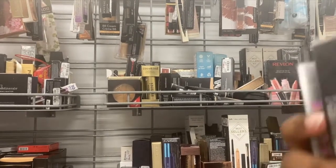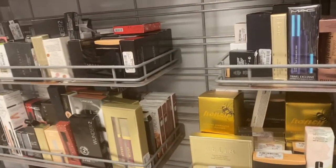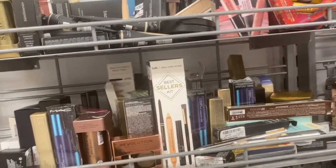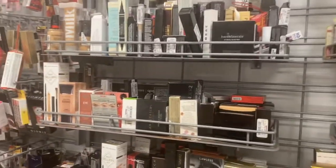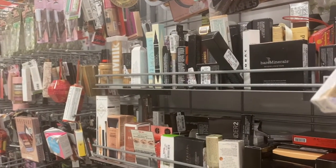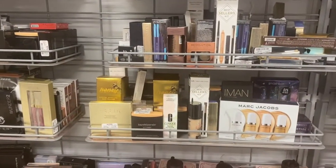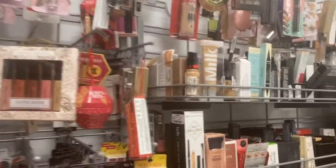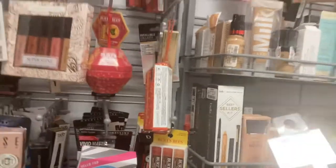Let's see. You've got a scrub, prep and prime, and a lippy for $20. Let's see what this is. Shadow. Marc Jacobs foundation here. Iman back there. We got Stila Cosmetics. Pardon me. I've got some Urban Decay here, everybody. Brow volumizer. Browsings for Benefit. Like a pomade stamp thing.